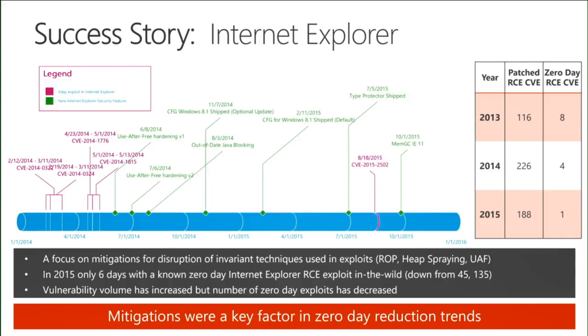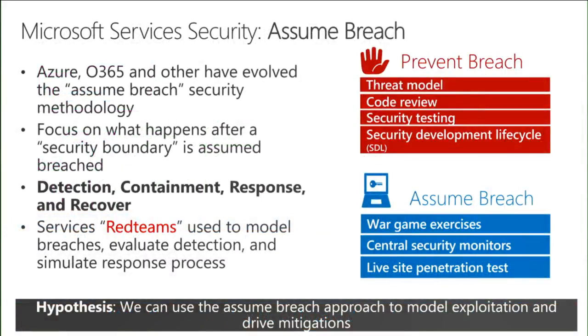So we went from a pretty substantial number of exploits in 2013 and 2014 to, I think we dropped from 156 days of 0 day exploit exposure. That means 156 days where there was a 0 day exploit in the wild we didn't have a patch for, to 45 the next year. So dramatic change. And a lot of that is attributed to this approach.